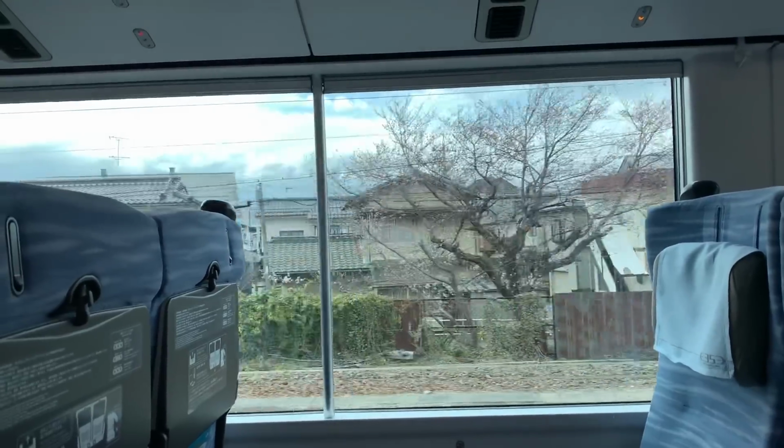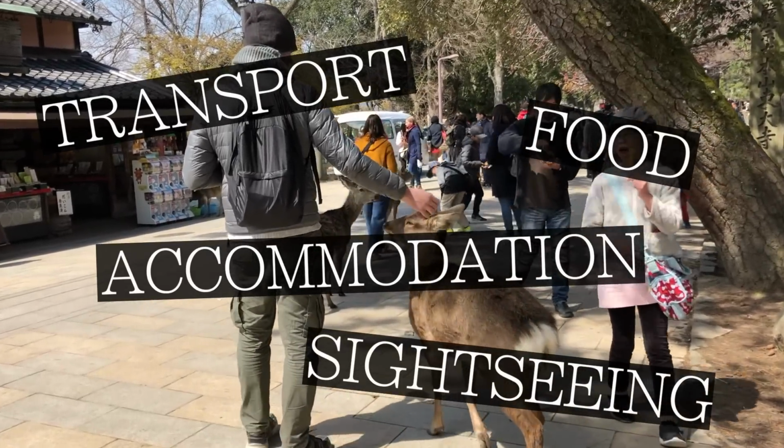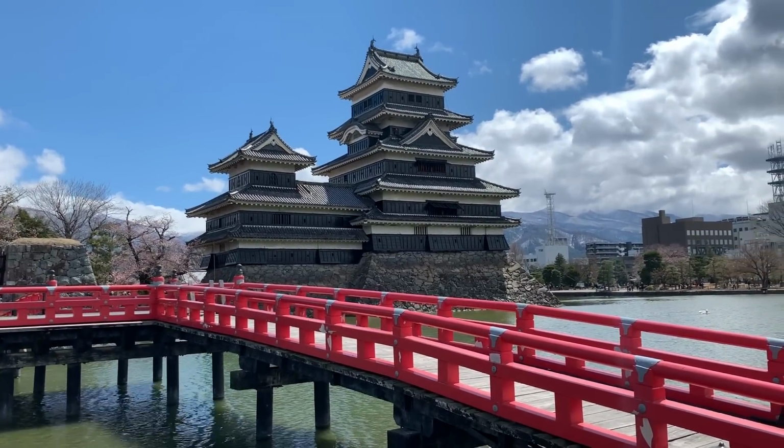So I'm going to go through the full costs we had for transport, food, accommodation and sightseeing, then I'll total everything up at the end. But first, here's my fascinating disclaimer.